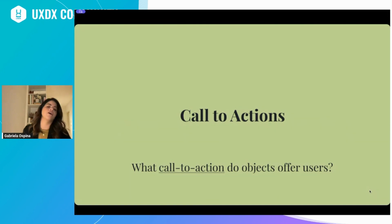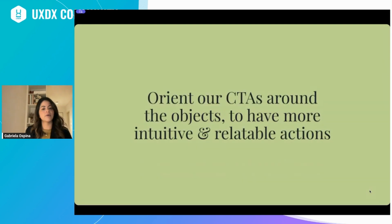The third question of the ORCA process talks about call to actions. What are the call to actions that the objects offer the users? It is important that we orient our CTAs around the objects to be able to have more intuitive and relatable actions. The last thing that we want is to have the light switch of the bathroom outside in the hallway.